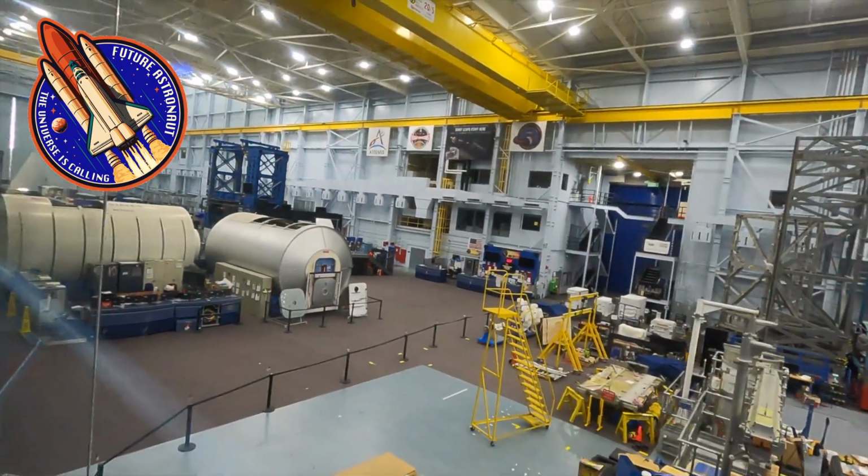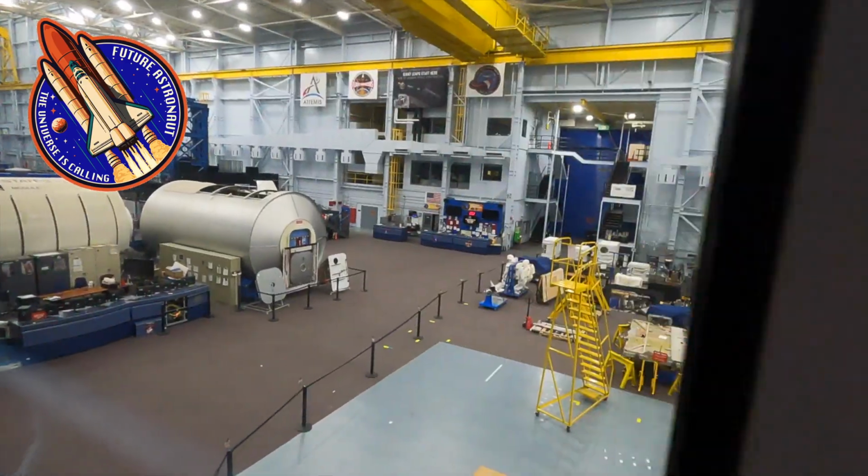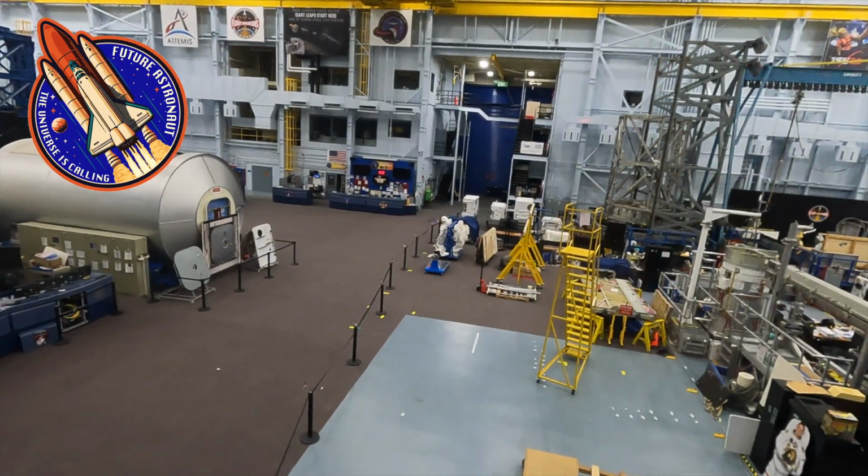Huh. This looks like a mock-up of Gateway, I'm thinking. Oh, a little model space shuttle. It's adorable. Oh wow, that's actually pretty big. I want it.